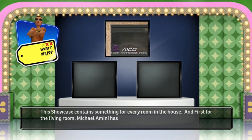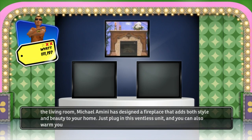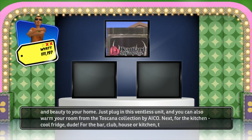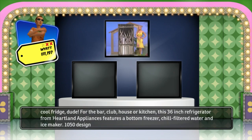This showcase contains something for every room in the house. And first for the living room, Michael Amini has designed a fireplace that adds both style and beauty to your home. Just plug in this ventless unit. And you can also warm your room from the Toscano Collection by Ico. Next for the kitchen, cool fridge dude. For the bar, clubhouse, or kitchen, this 36-inch refrigerator from Heartland Appliances features a bottom freezer, chilled filtered water and ice maker, 1050 design from Heartland Appliances.